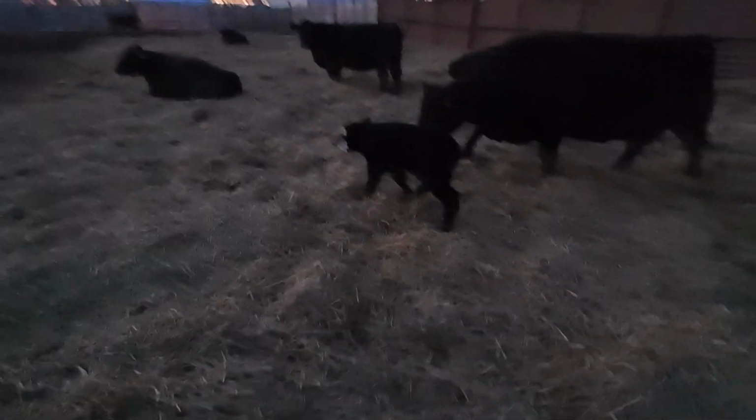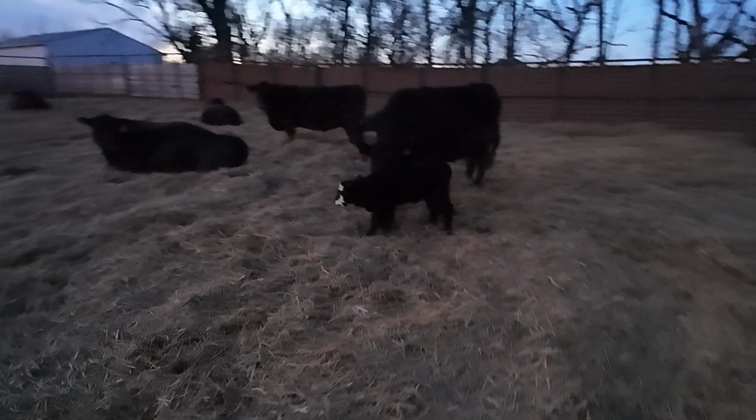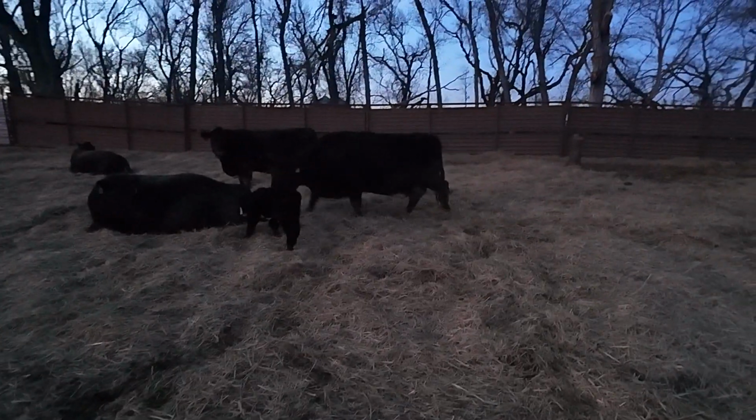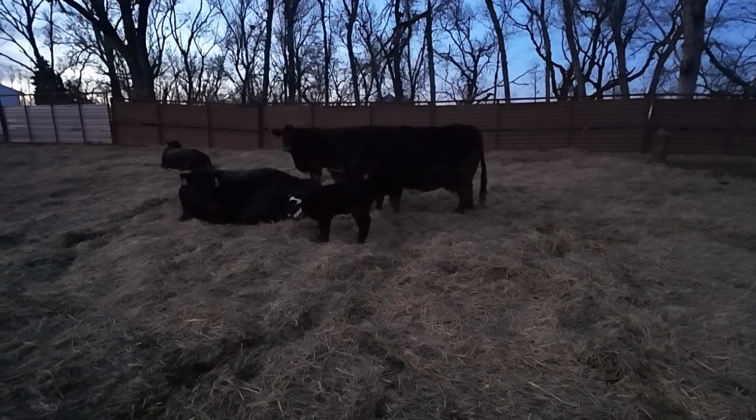He's got a full tummy on him, good belly. Just ate for the night. It's good to see. I'm gonna get out of here before he wanders somewhere he shouldn't go. She kind of warned him that it's time to move, so I'm gonna keep him on the pile. But yeah, very happy with that bull calf.